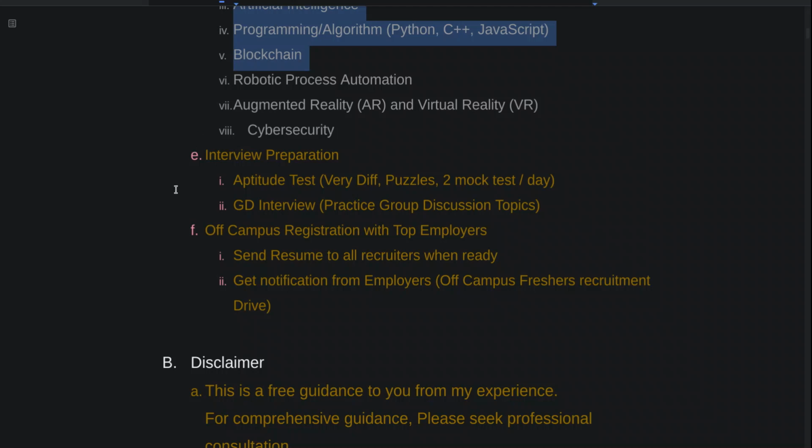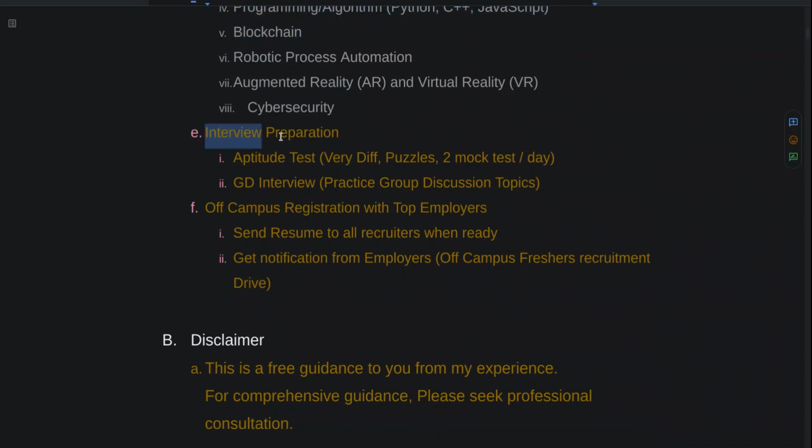So that's not enough. There is another important step here. Just because you are technically strong, you speak well, still you are not done yet. Interview preparation is a very important step. It demands two things from you. One, aptitude test. It's very difficult to pass, so you must practice mock tests, two of them at least per day. Okay, these are puzzles. Next, from interview preparation, you must do GD preparation, GD interview practice, discussion practice.